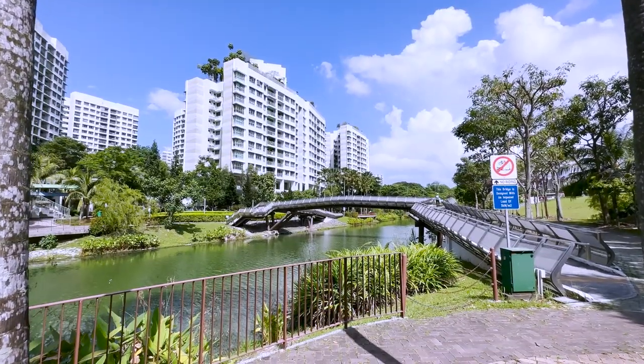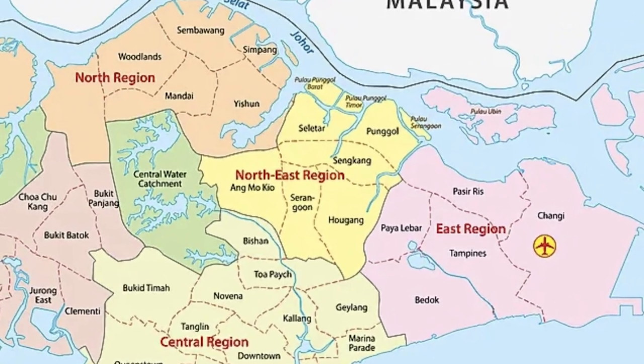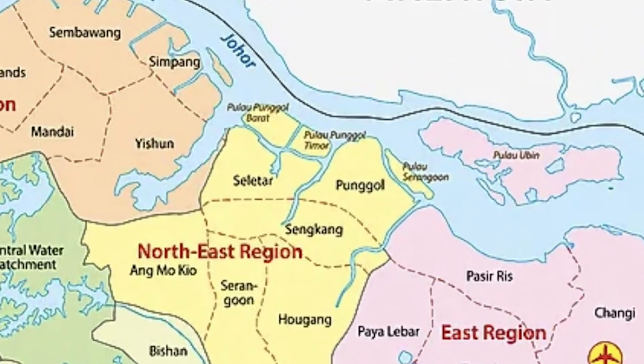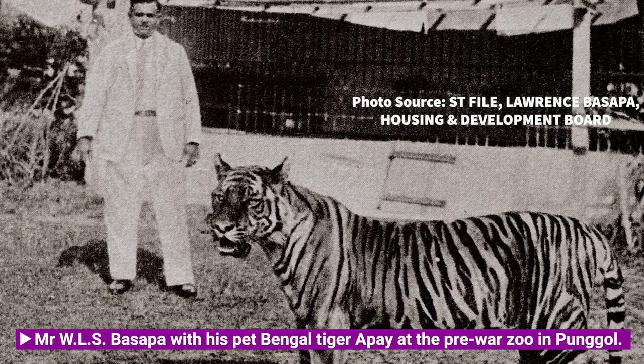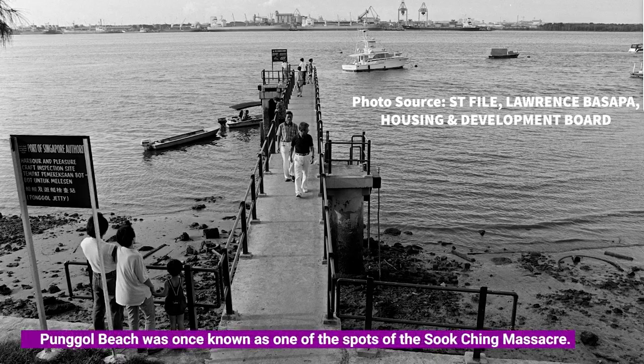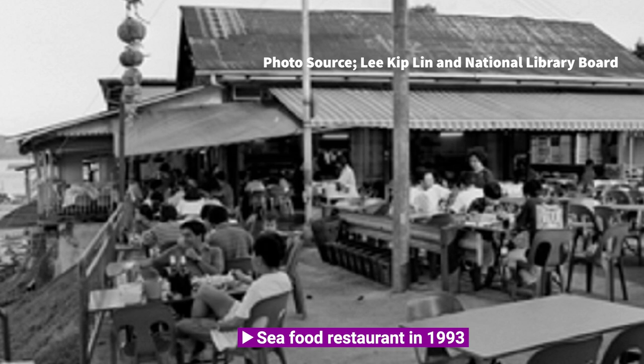Now, where is Ponggol? Well, Ponggol is situated in the northeastern part of Singapore, and it is one of the newest districts in Singapore. New it is, but a lot of people do not know that Ponggol is actually one of the oldest settlements in Singapore, existed long before Stamford Raffles discovered Singapore.